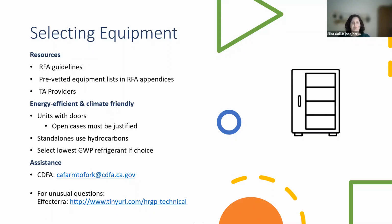For assistance, you can always reach out to us with questions, our office. And one of our technical assistance providers is a small business, Effecterra, that works as refrigeration experts and consultants. So they are actually having a look at the resources already created and helping refine them for final publication. They're creating resources for the whole program that can continue to be kind of live to help applicants as they go about implementation and their projects. And they have a web form for questions.